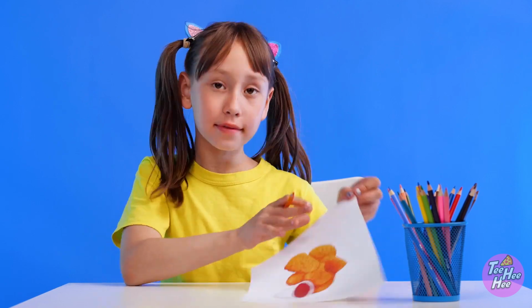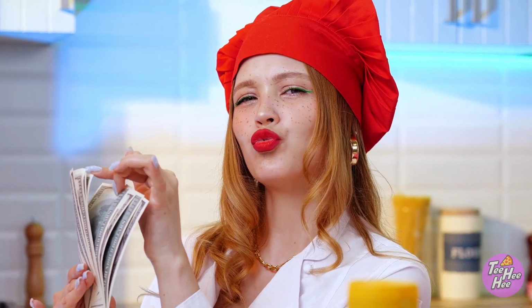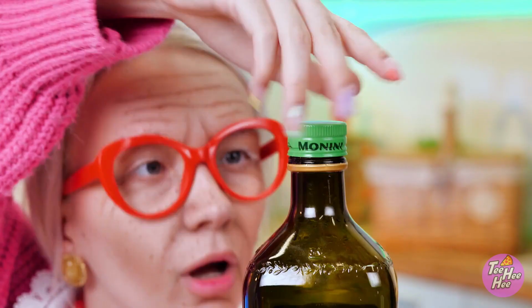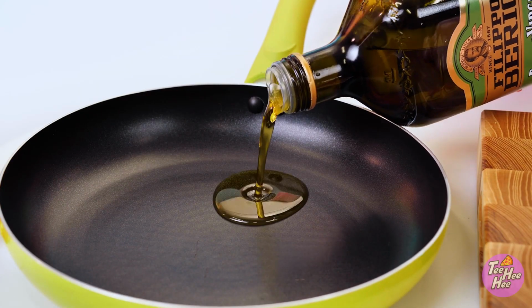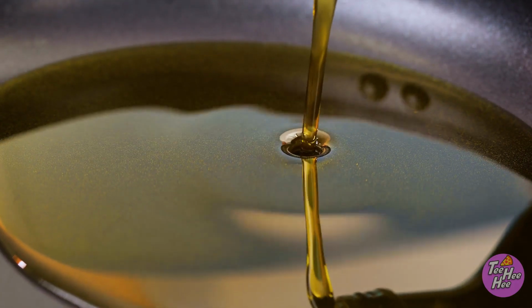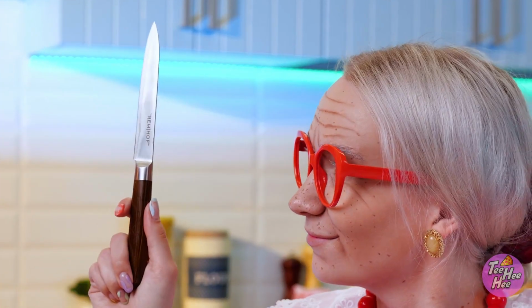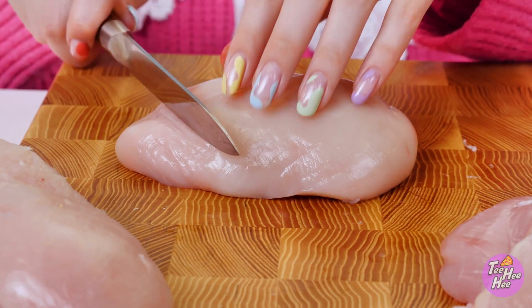Almost finished. I want chicken nuggets. This is more like it. No problem. Sure, I'll give it a go. But where do I start? This might be useful. What's the worst that can happen? I'll pour the oil into the pan. That should do it. Then I'll turn up the heat. Now, for the chicken. I'll cut it into pieces.